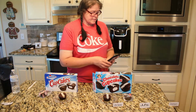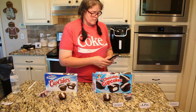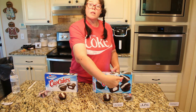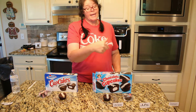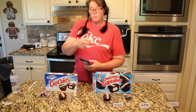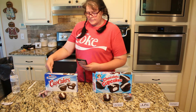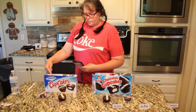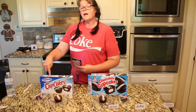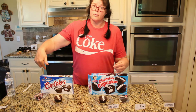8 cupcakes for a total of $2.94 for 8 of these beautiful cupcakes. All right, $2.94. For 8 cupcakes on this side, we have $3.12. So Hostess is liking them some of their cupcakes, okay?